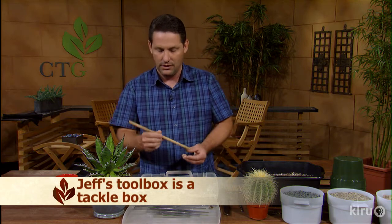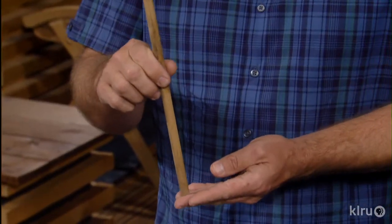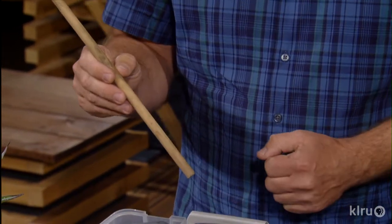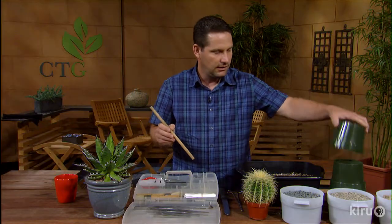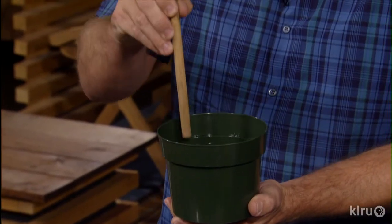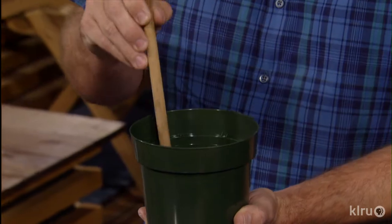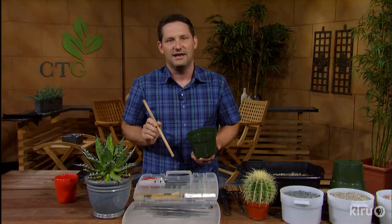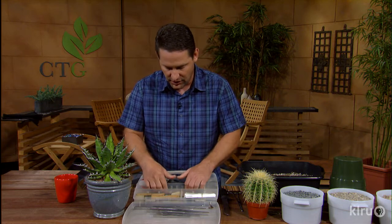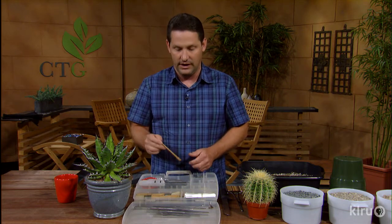Another helpful tool is a piece of wooden dowel, cut to about 12 inches, and I use it when I'm repotting. You can use it to smash the soil down around the edge of a plant, and it comes in real handy so your fingers don't get poked. You can also use chopsticks the same way.